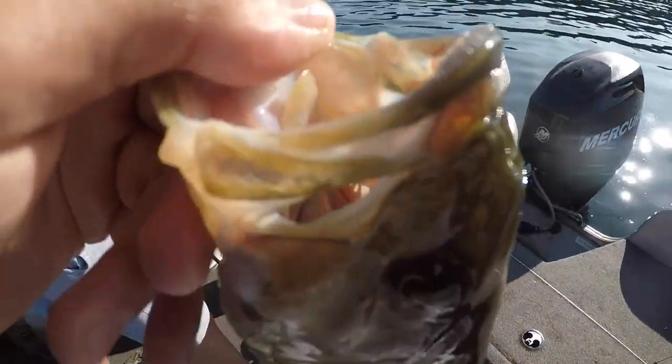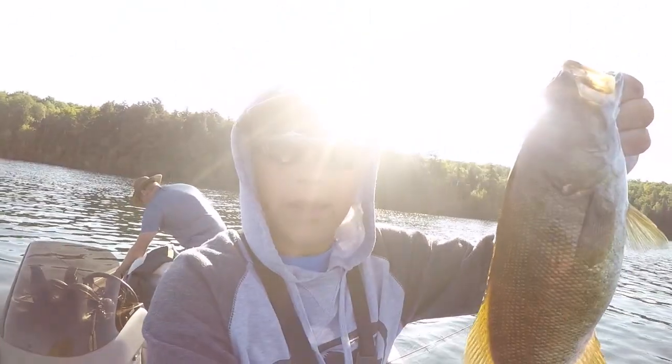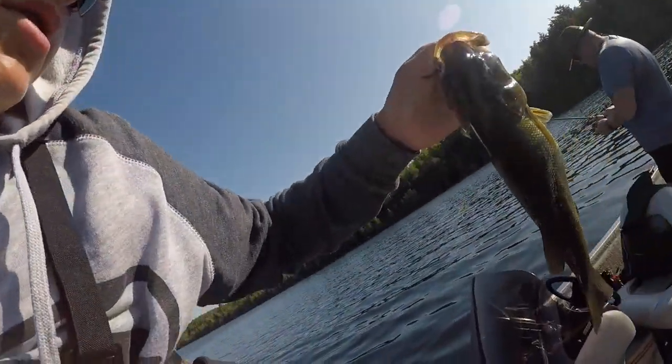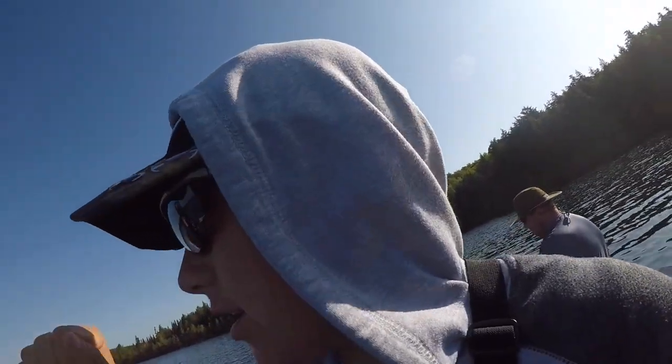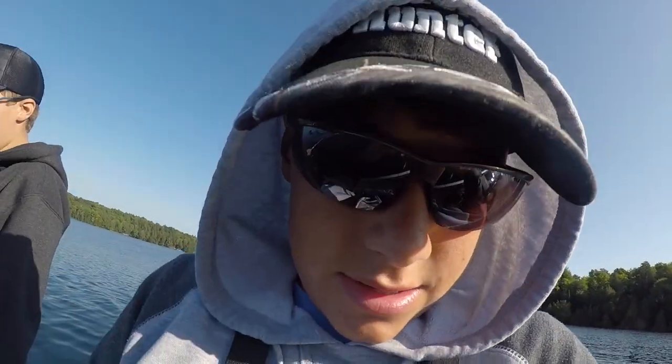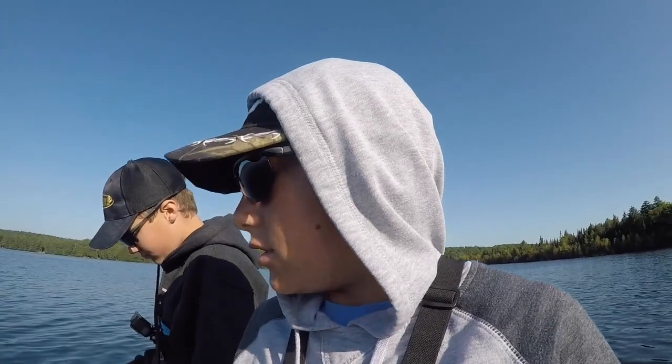Oh, yeah. Okay, guys, not a bad one. Hold on. Not a bad one, but. We're gonna put this one in the live well just for a picture at the end if we catch any better ones. Doubled up. That was almost instantaneous. He set the hook and then he started reeling for like two cranks and all of a sudden I just started reeling in. That was good. It's the first really half decent fish.